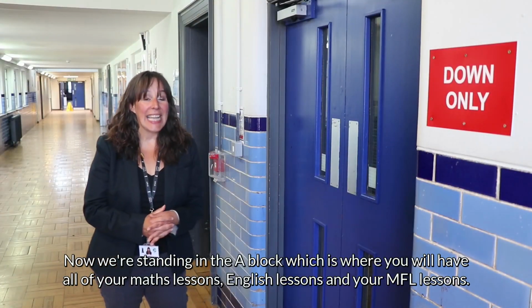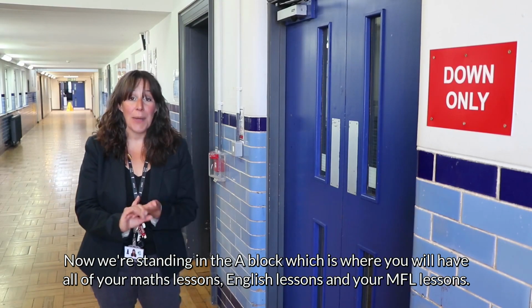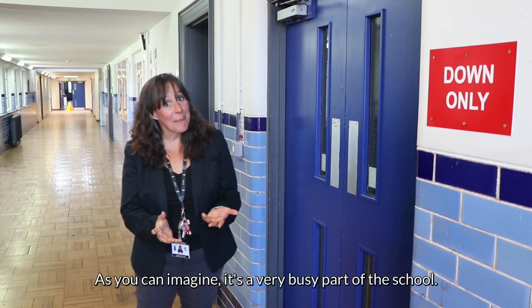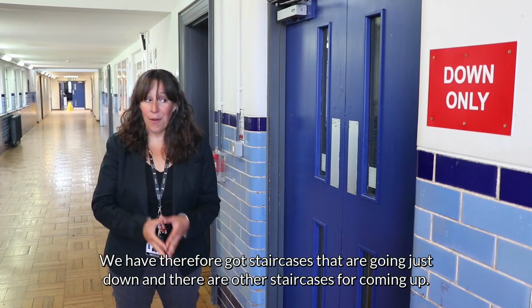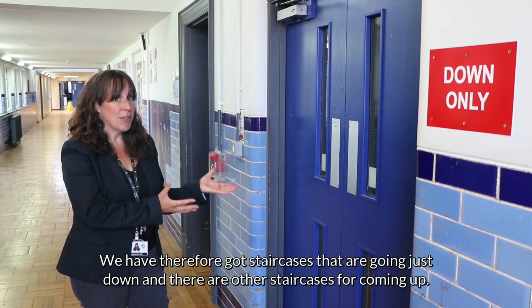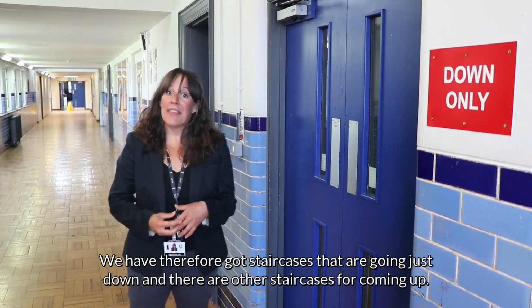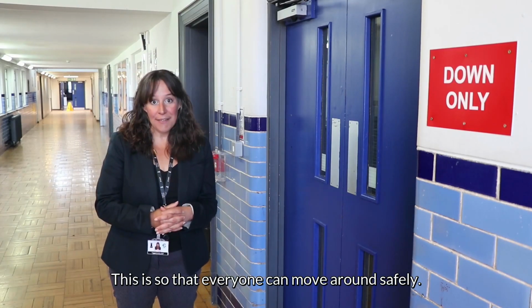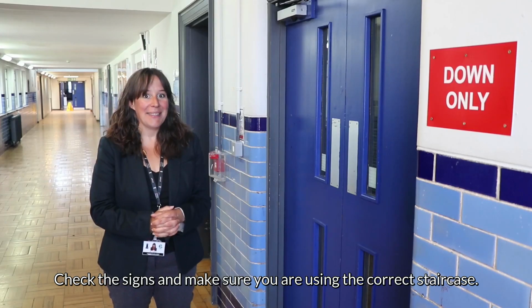So now we're standing in the A block, which is where you will have all of your maths lessons, your English lessons and your MFL lessons. So as you can imagine, it's a very busy part of the school. We have therefore got staircases that are going just down, and then there are other staircases for coming up. This is so that everybody can move around safely. Check the signs and make sure that you're using the correct staircase.